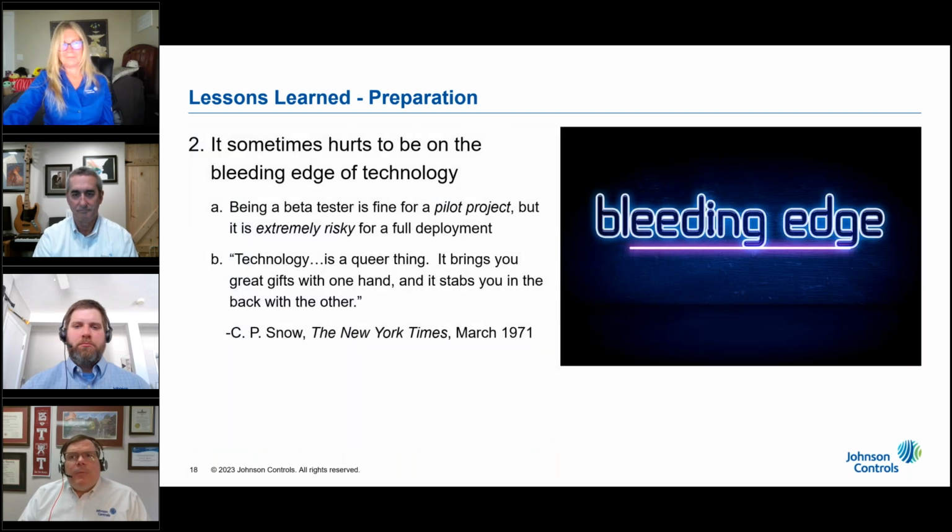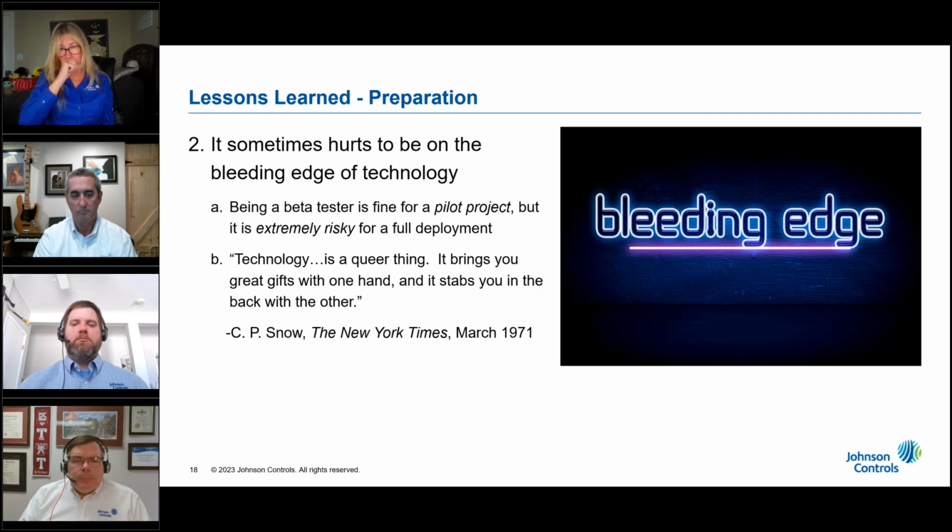And in keeping with the theme of not being someone's first rodeo is the principle that it sometimes hurts to be on the bleeding edge of technology. And many of us, myself included, who enjoy being early adopters are eager to have the latest systems, software, and applications deployed in our utility. We know that pilot projects can be both fun and challenging, but there can be a high degree of risk with a system-wide deployment of a new and unproven technology.